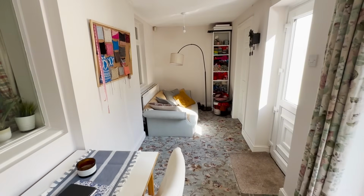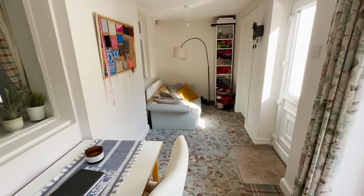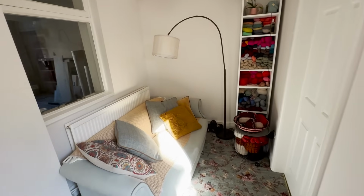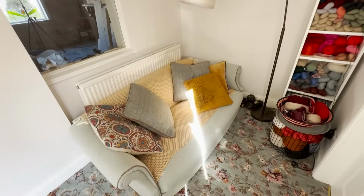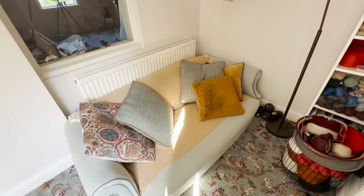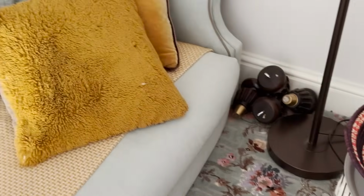So this room is a dining room. That's how it was described. And I definitely want to use it as a dining room, but I'm trying to figure out the best way to lay it out. So this sofa will obviously not be staying here. That will be in the living room. And it was for the last month or so, but obviously I've had to move everything out of there. Hence the fact that the sofa is not on legs and its legs are on the floor.